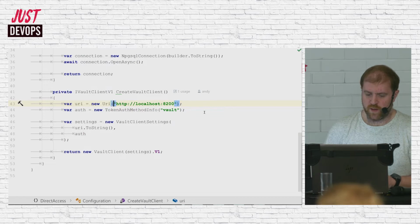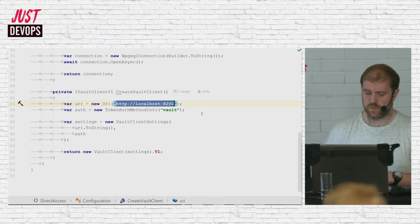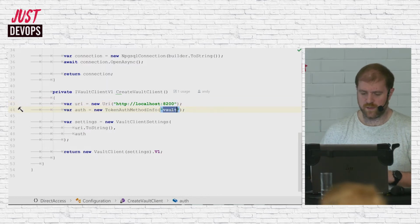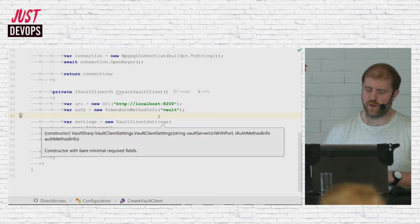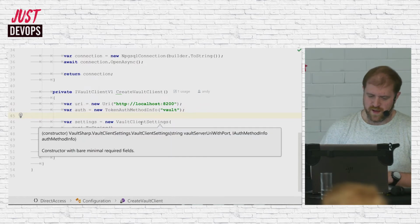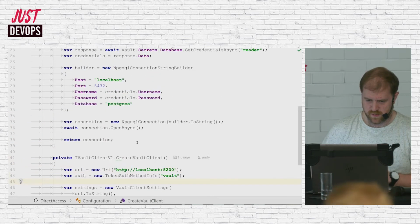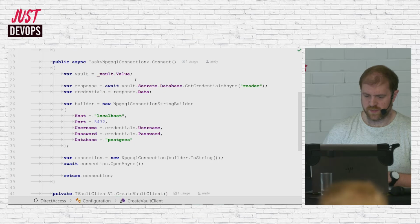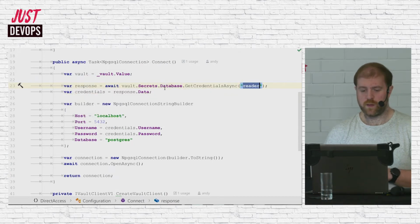So we're telling it where Vault is located. Now, if you're using service discovery, it integrates with Consul, so you can ask Consul for the Vault location as well. We're going to authenticate using the root Vault token. We'll cover why this is a terrible idea later. And then we're going to request. So once we've created our client, in this connect block, we say, on the database secrets, get me some credentials called reader, and then we just build a Postgres connection object.